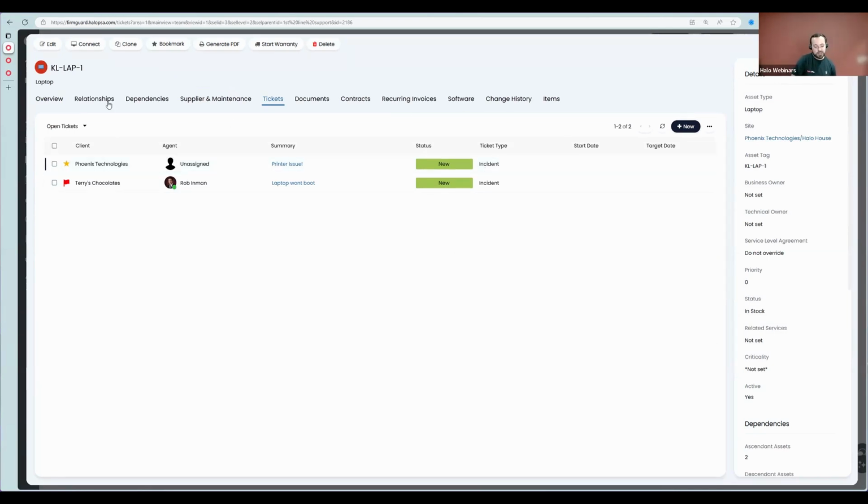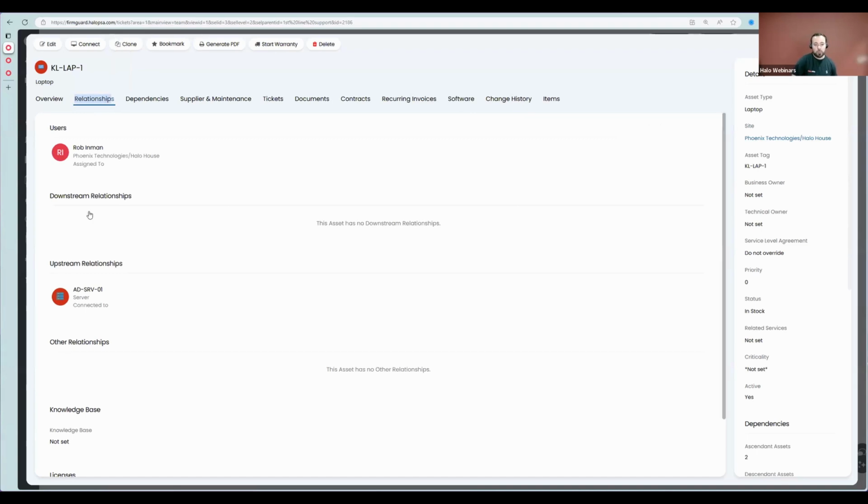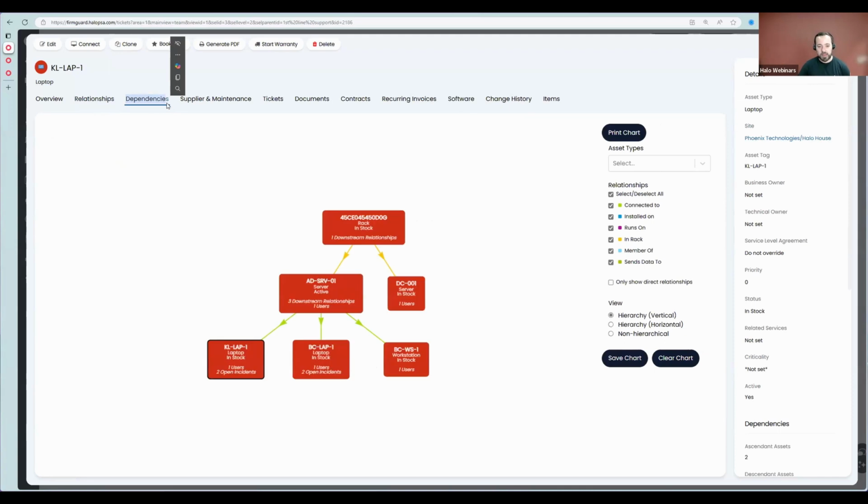But also, I mentioned that the assets can be related to one another, and they can be done so via the relationships tab in Halo. So we have upstream and downstream relationships where upstream is a parent asset, downstream is a child asset. But probably the most powerful benefit of establishing these relationships between our devices is that Halo will automatically build out a dependency diagram for you, showing you where this asset is in the dependency tree.